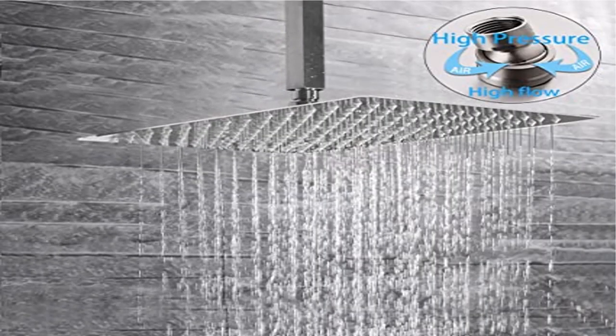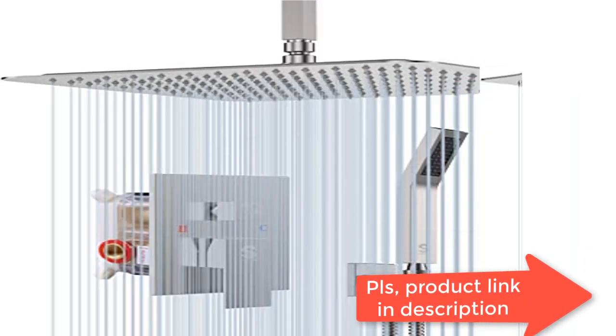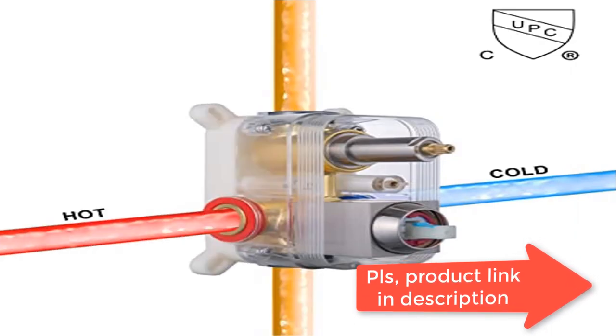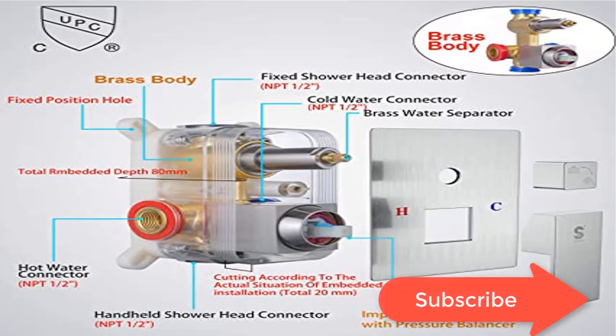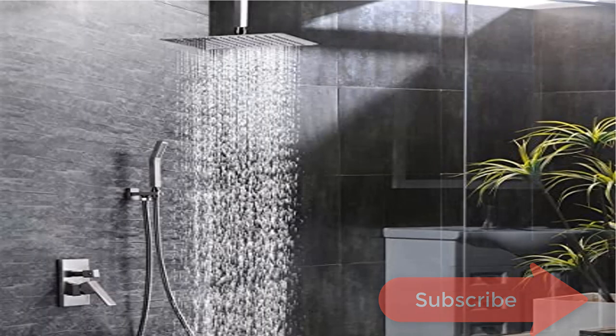SR Sunrise Shower System has CUPC certification and compliance with the following standard: ASME A112.18.1-2018/CSA B125.1-18. Designed for use with standard 1/2 U.S. plumbing connections. Approved by the California Energy Commission.